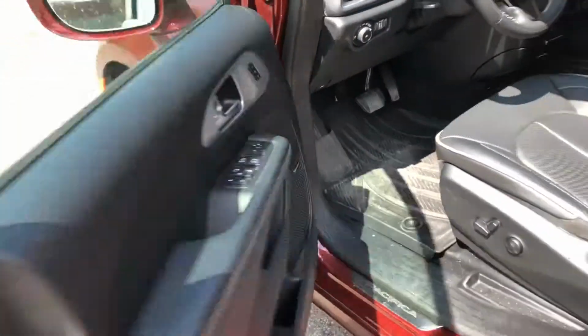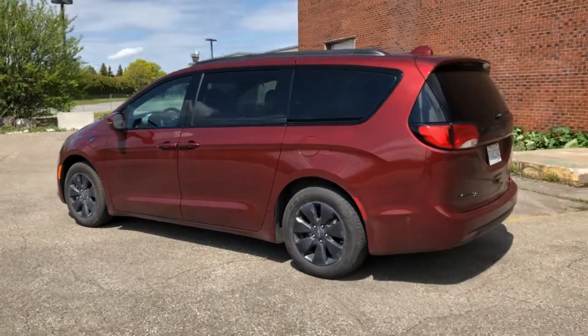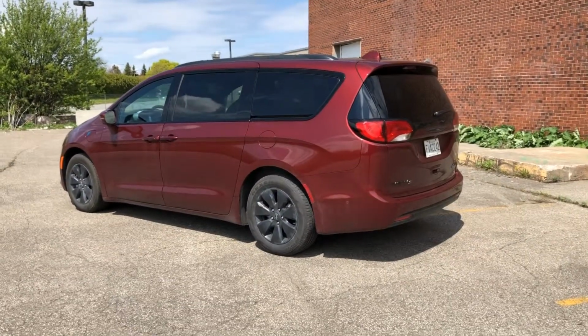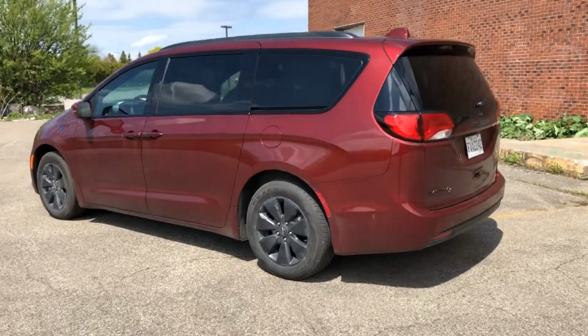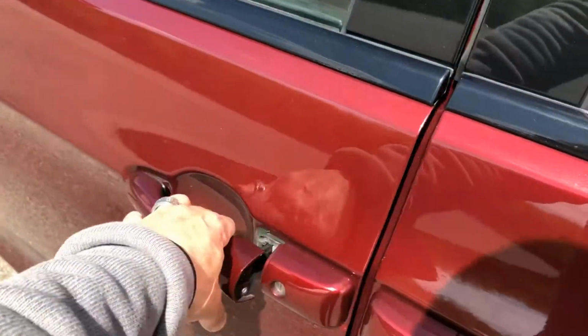I'm complaining. So this is a minivan, so you might expect it to behave like a minivan on the road, and you would be correct. There are a few things about the plug-in hybrid that make it different from a regular minivan. Anyhow, let's look into that.